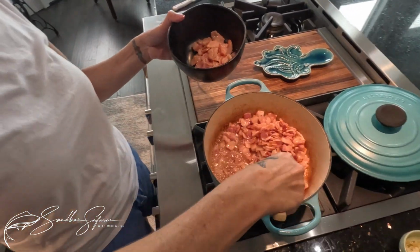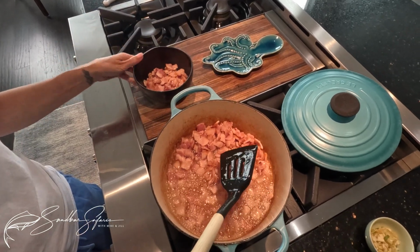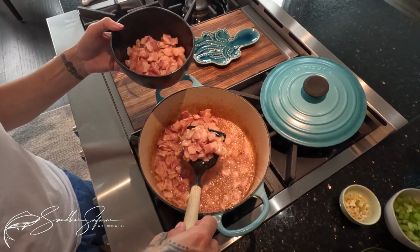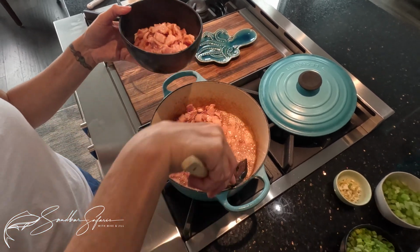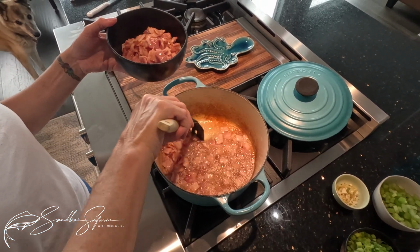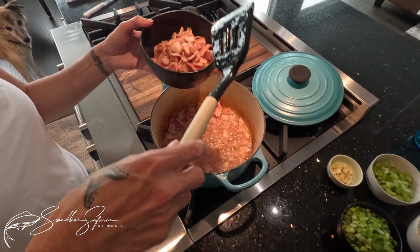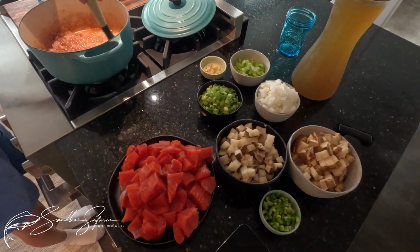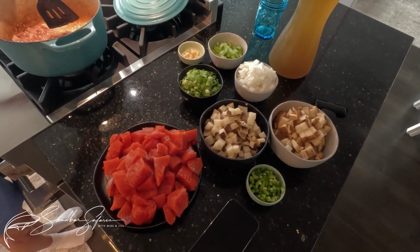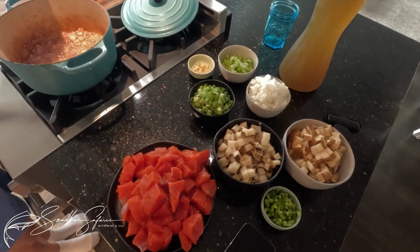All right, there you go. That's about how done you cook the bacon. Till it starts to get a little brown and crispy on the edges, but not crispy all the way through. We're going to pull that out. Leave the bacon fat and butter in there. And then what do we do with the bacon fat and butter? Gonna cook all the veggies in it until they're translucent. And then we'll put everything back together with the salmon stock.